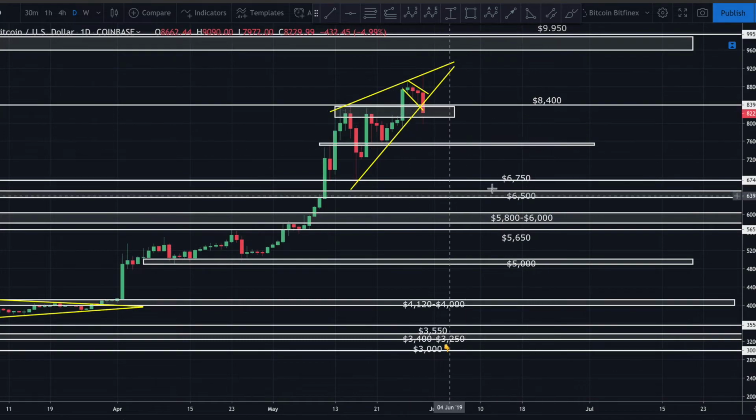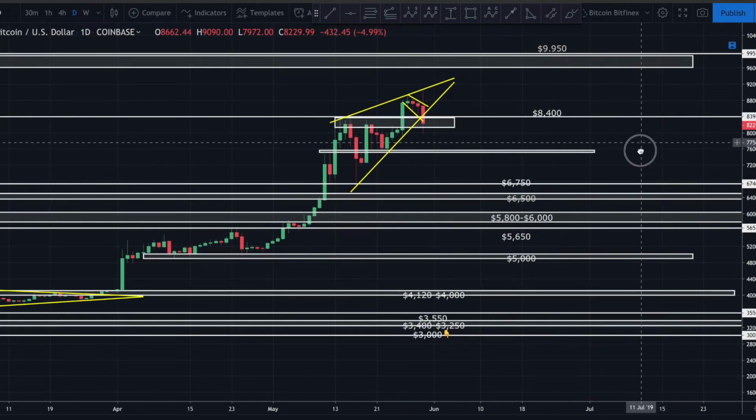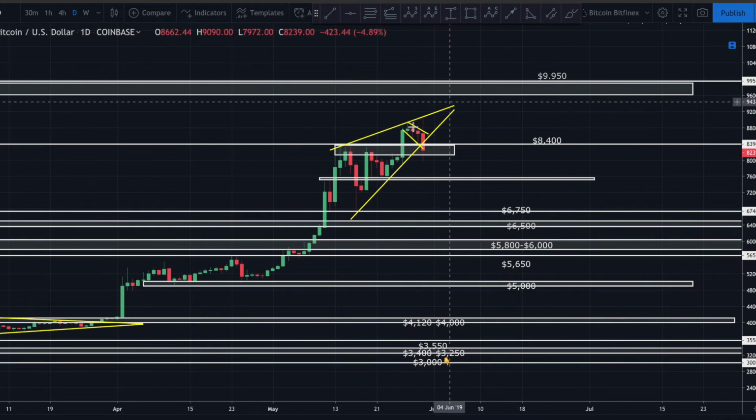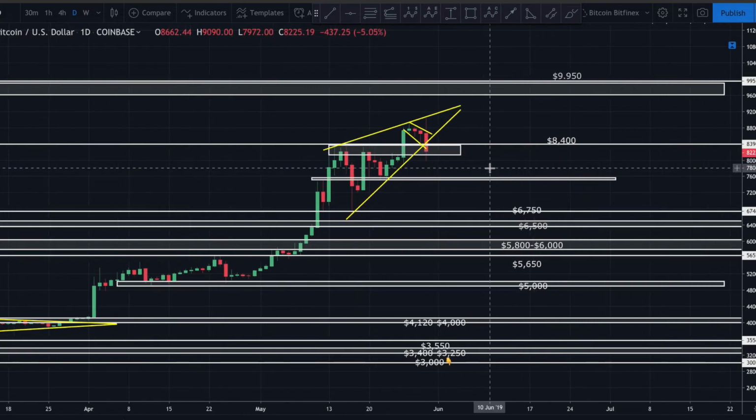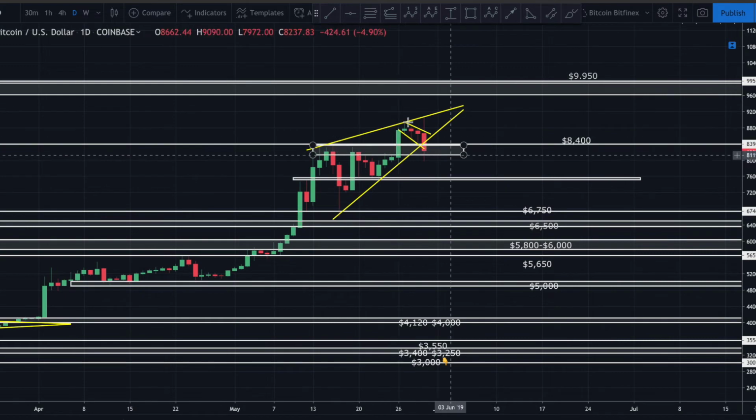Doesn't mean it has to continue down. No, nothing has to happen in cryptocurrency, guys. Could this be a complete fake out here and then price just continues to the upside? Yeah, it could. Is it going to? I don't. I think probability is definitely on the bearish side right now. When will I say that shifts back in favor of the bulls?